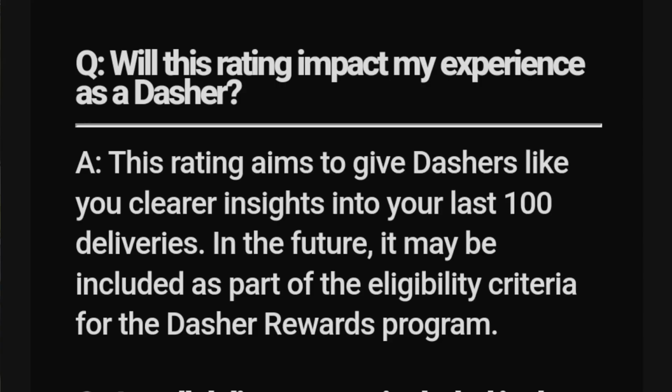Because I immediately, when I saw that, went to the FAQ part that they have, and this is the one I immediately thought of. It says, will this rating impact my experience as a Dasher? This rating aims to give Dashers like you clear insight into your last 100 deliveries. In the future, it may be included as part of the eligibility criteria for the Dasher Rewards program.